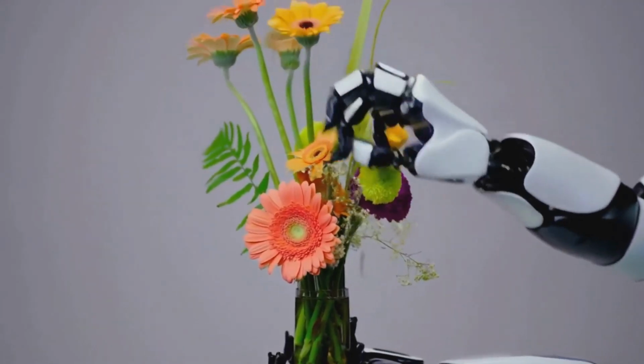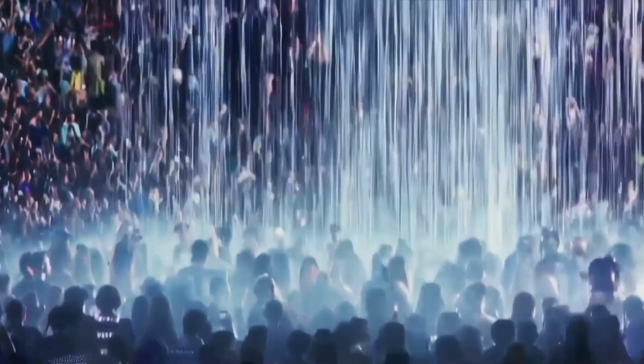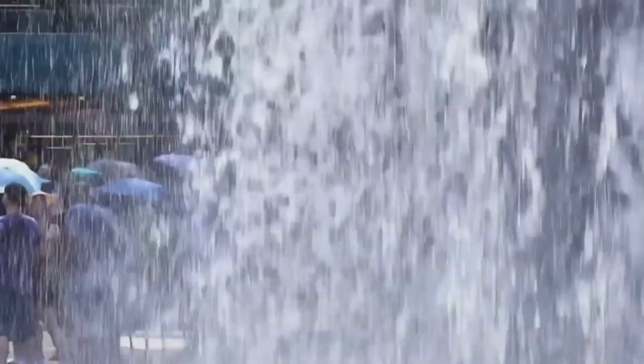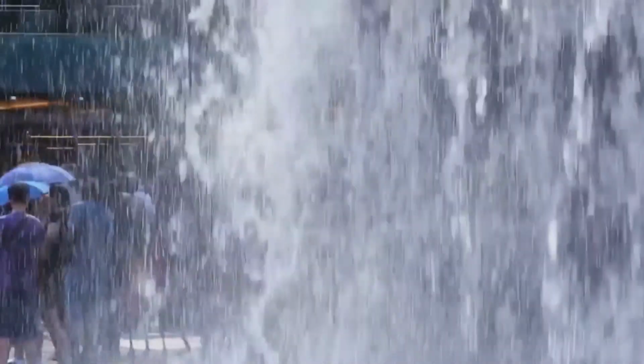AI creating real-time ikebana arrangements based on your mood. And a digital waterfall that moves with the crowd. You could spend an embarrassingly long time just walking back and forth, making the water flow different ways. No regrets. But the showstopper, the harmony sphere?